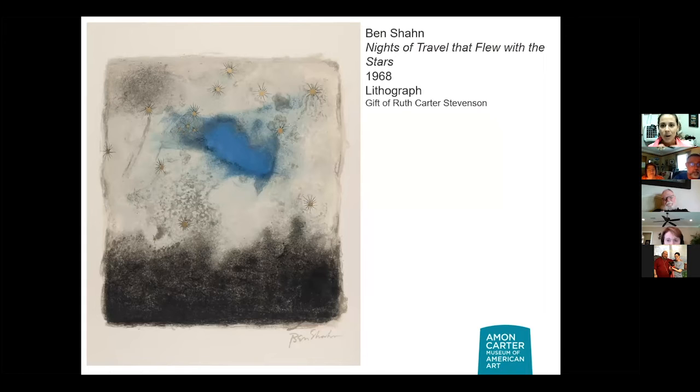Oh, yeah, an explosion. Well, the title of this is called Nights of Travel That Flew with Stars. And it's a night scene. It's a nightscape. I get the impression that we are down on ground level, looking up, and we can see the trees which line the bottom third. And then we continue to look up, and I think he includes the blue to denote the sky. And then it's using gold and black for the stars. But you get the feel of that cloudiness, almost like it's a cloudy night. You couldn't see the stars if that were the case, but it's very moody. This is a very moody sky.